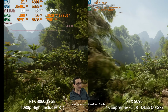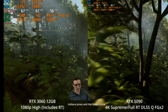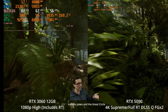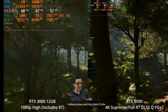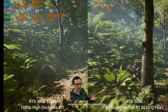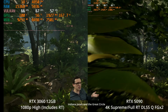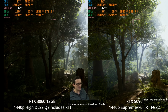Well, here's Indiana Jones and the Great Circle, and the RTX 3060 isn't going to turn on the path tracing mode. Just play at 1080p high, which this game always includes some level of ray tracing. The game looks quite good. Now, on the right-hand side of the screen, with the game maxed out plus the full RT mode, kicking on DLSS quality, I also kicked on frame gen times 2 to just remind you that you have that ability on the 40 and 50 series cards. So the real frame rate would feel like about half of that. The latency counter isn't reading correctly there.